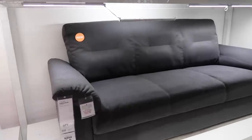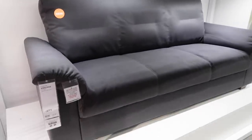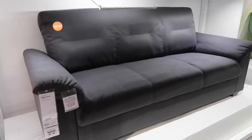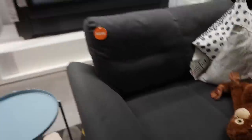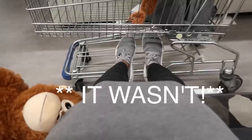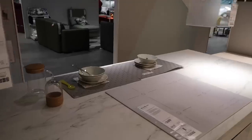I just spotted this sofa and it says new on it and it looks so comfortable. Such a nice sofa. If I didn't have mine, I said it looks so comfortable. I didn't say it is. This is a mini version of that, so I'll sit on this and see if it's comfortable. By the way, I'm wearing my new shoes. I do like this.